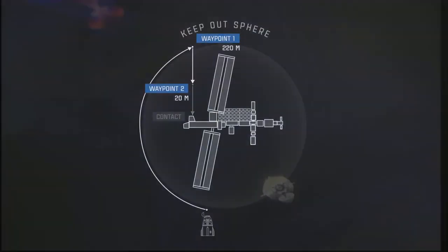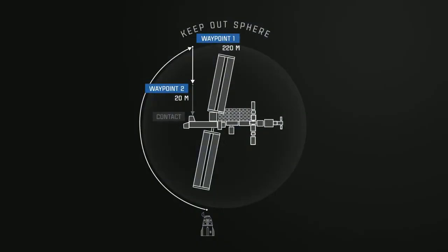And again, as everything continues to look good on Dragon Freedom, thrusters performing nominally, we've got all the navigational tools that we need for final approach. We'll be able to move in from waypoint one down to waypoint number two, just 20 meters away from station. And then we will stop at waypoint two, and the teams will do just a final check-in, and they'll give the go for final approach.